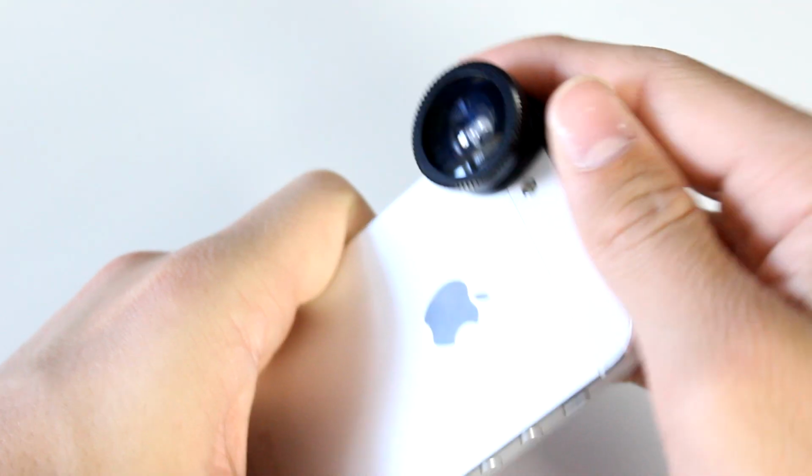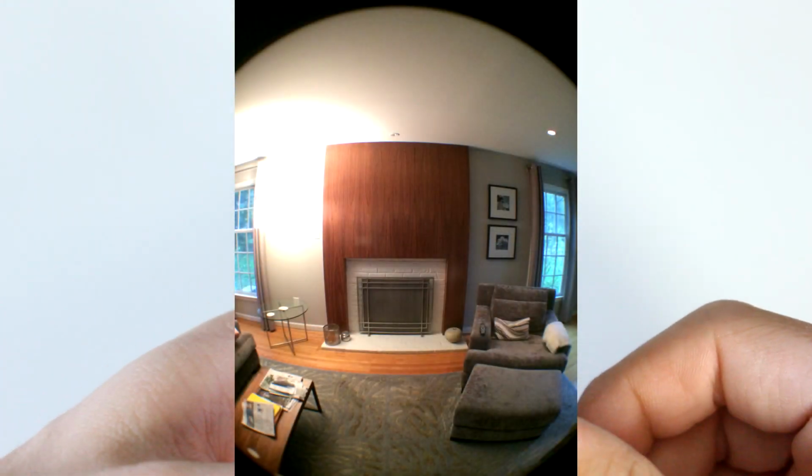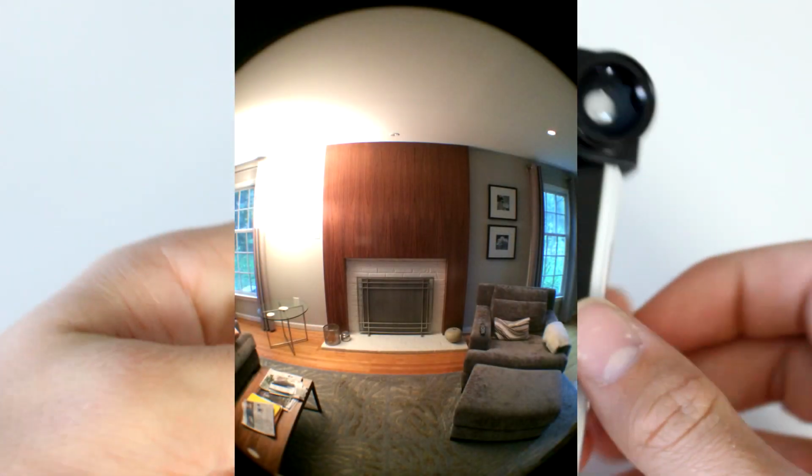And lastly, on the other side, there is a fisheye lens. Now personally, I do not love the fisheye effect, but it does what it's supposed to do and does give you the effect. So the next product I want to talk about is the transparent HTC One case.